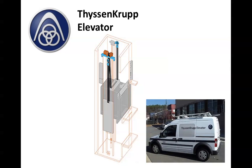Another comparable company is ThyssenKrupp. It is a little smaller than Otis at 7.2 billion per year and 44,000 employees. Also competitive in the MRL super efficient elevator market. ThyssenKrupp also boasts a green fleet, having actually reduced their greenhouse gas emissions 13% over Otis's 11% in the last 3 years.